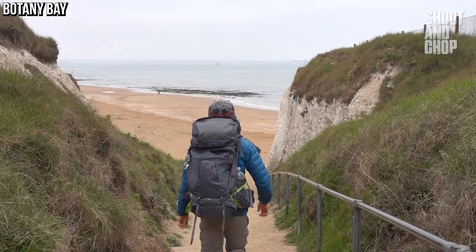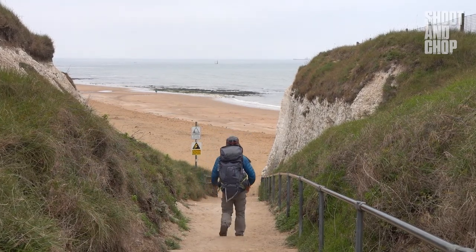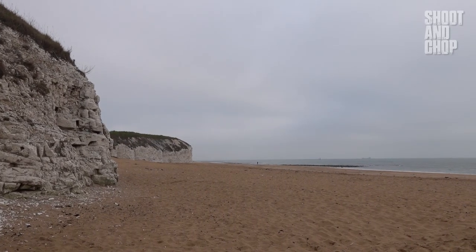Alright, good morning everyone. I am currently walking near the White Cliffs of Dover, and these aren't the iconic White Cliffs of Dover, but just as spectacular and just a lot less known. And the reason why I'm here is not only to see these awesome walls, but to also go to a place called Neptune's Tower.